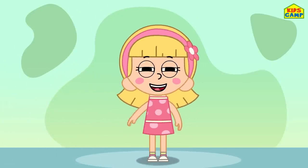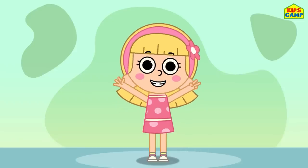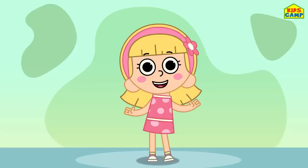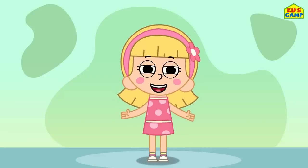Hi kids, I'm Ellie, and I'm going to put up some pictures in Eva's bedroom. But there's just one tiny problem. There seems to be a missing piece in each picture. Can you help me find it?